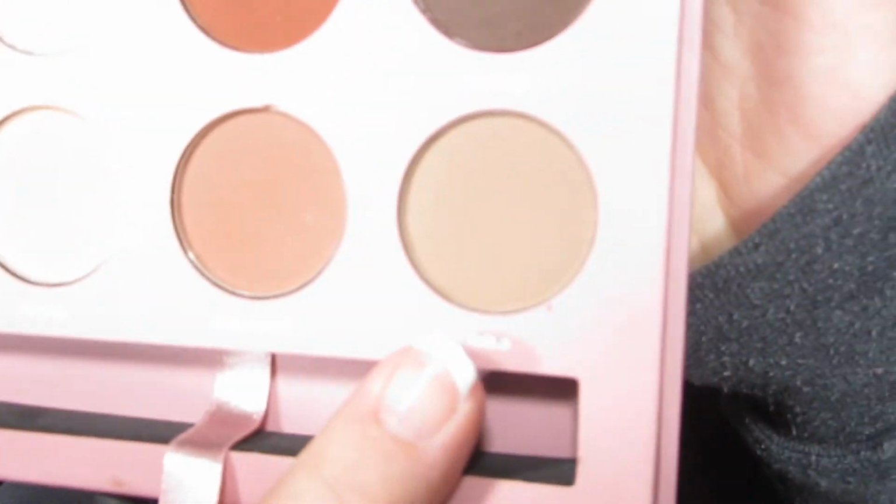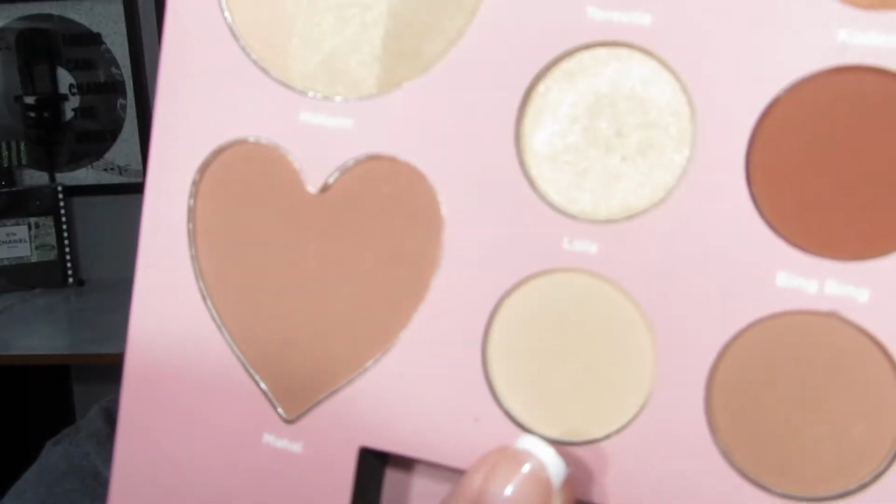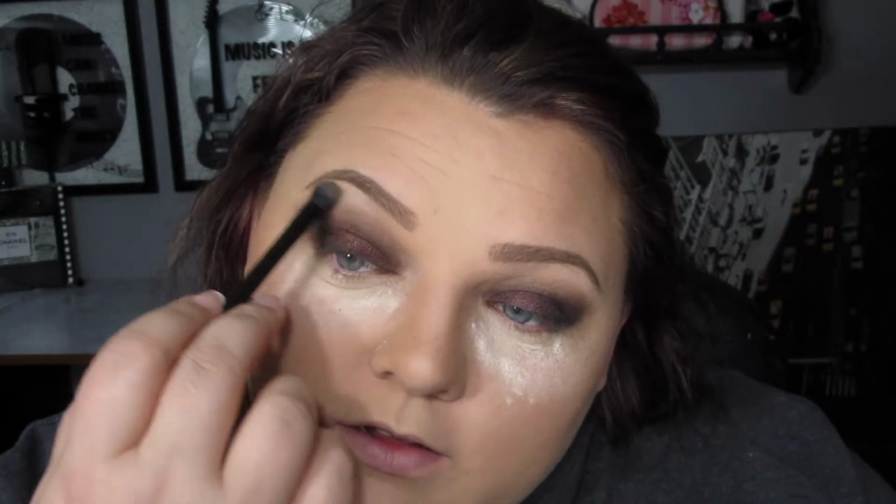Alright, then we're going to take the shade Tobo. We're going to make sure to wipe our brush off very well. But I'm just going to use the same brush and take the shade Tobo and go right into the crease. And then I'm going to take the shade Wheezy and put that right up on the brow bone. And I'm just going to use that same brush. We've just been fading colors all the way up to the top. Time to dust away the under eye.